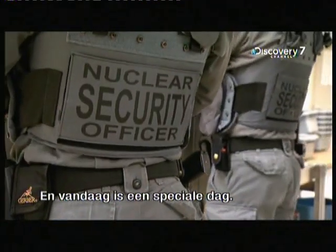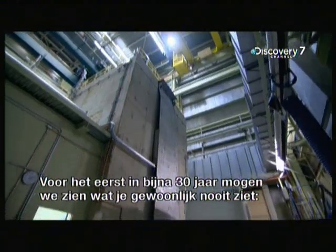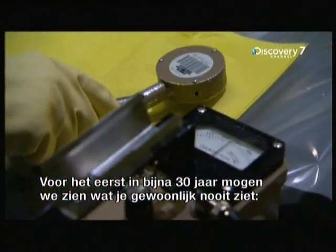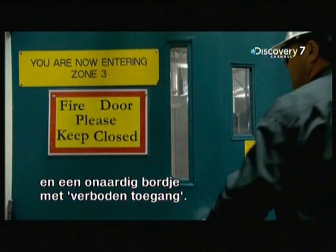And today is a special day, because the guys at Bruce Power are refurbishing 2 of their nuclear reactors. And that means that for the first time in almost 30 years, we're allowed in to see the bits you never normally get to see. The bits that are usually tucked safely behind 2 meters of solid concrete and a nasty-looking no-entry sign.